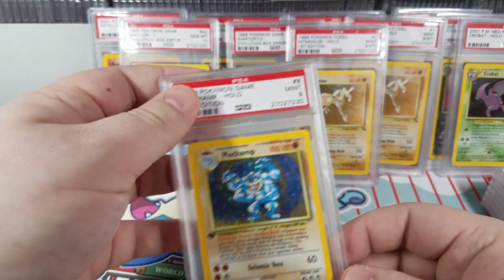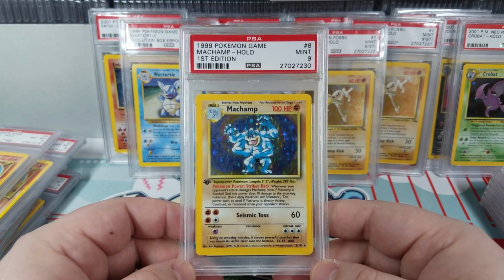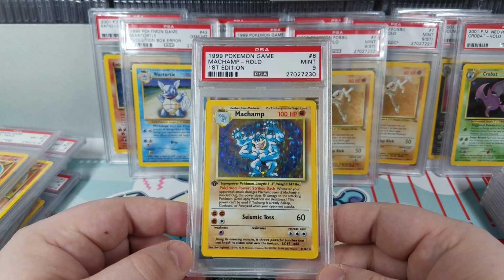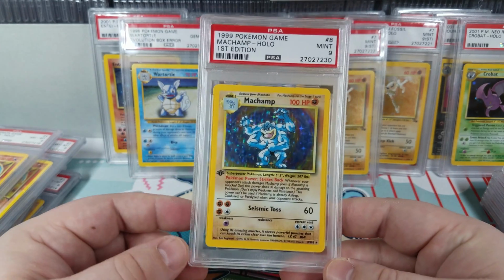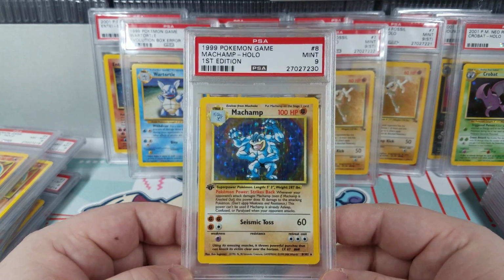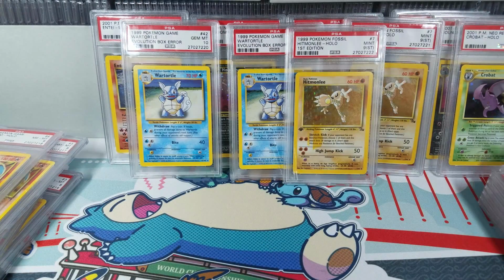Next up, a card I thought I had a shot at a 10 on. 4th print Machamp. Again, got another 9. I've graded like 5 of these. They've all gotten 9s. I haven't gotten one 10. The only 10 I got, I actually purchased from a guy in Europe, I believe. So another 9. It's just a tough card for me to grade, I guess, overall.